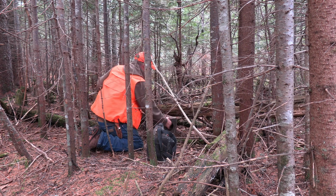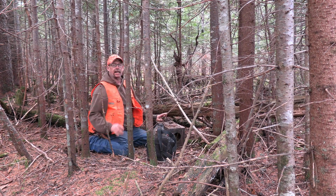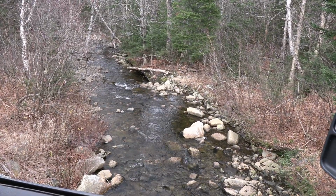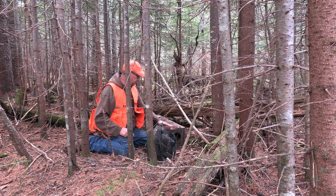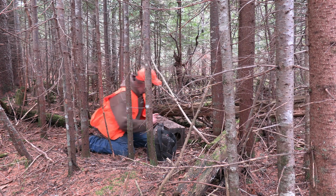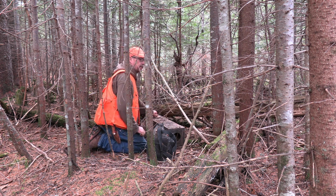But it's a great location. And behind the camera here is a brook and a dead-end bridge where the road doesn't cross any farther. So let's see what I got and see if anything's gone for the bait. What a great location, though.